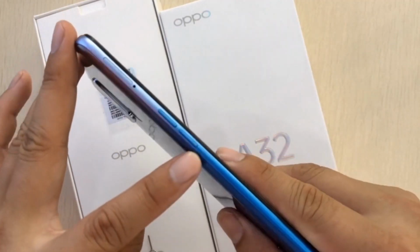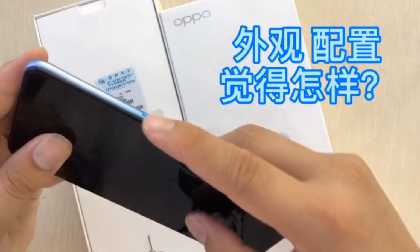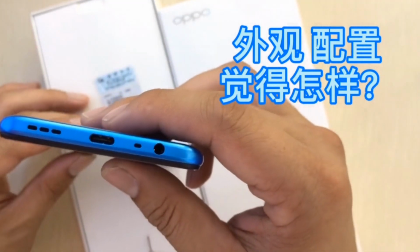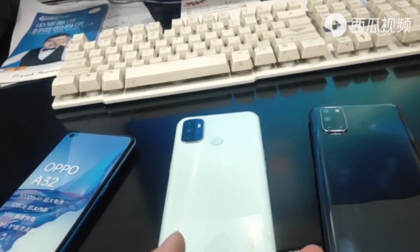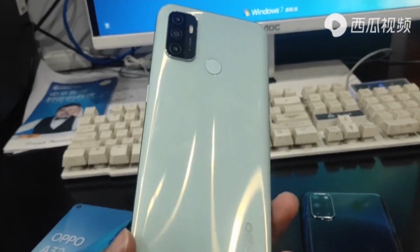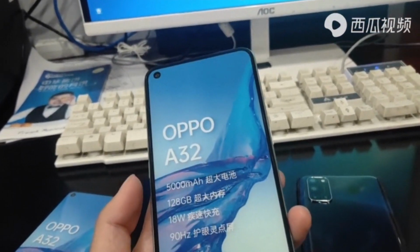Phone left side: SIM card tray port and volume rocker keys here. On the phone's right side, the power button only. It's very clicky. On the bottom side, Type C port, speaker grille and 3.5mm jack. Headphone jack not removed by Oppo. Yup, it's not bad. Overall, my personal opinion, the specs are also good, but the price is 11,000 Indian rupees.